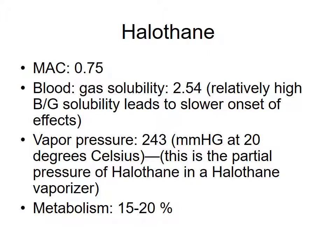Okay, the MAC. You gotta memorize these, right? MAC is 0.75. Blood gas solubility 2.54, which is relatively high, which means it's soluble. The higher that number, the more soluble it is. Vapor pressure 243, 15 to 20% metabolized. You need to remember how much of each of these agents is metabolized also, okay?